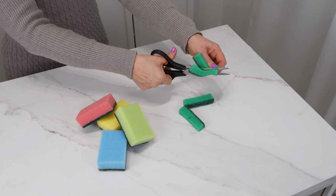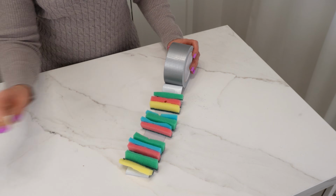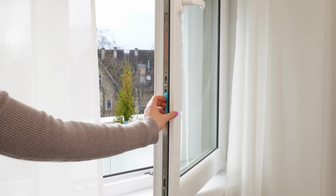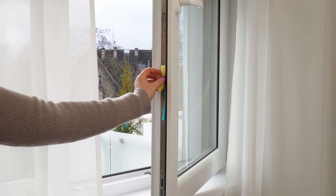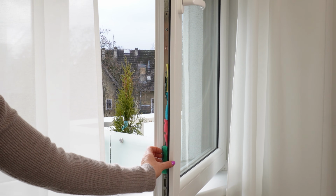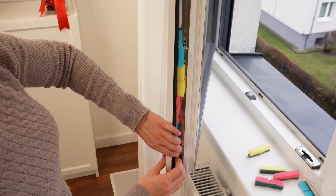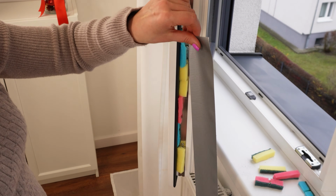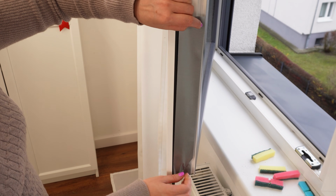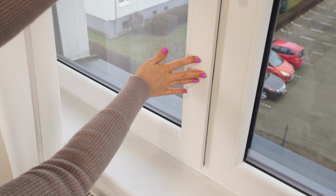Start by cutting it into smaller pieces, or cut the sponge into medium-sized strips so they can easily fit into the gaps of your windows. Place these strips between the seal and the window frame, as it's often the faulty seals that cause leaks. You don't need to replace them, just use this trick. Attach the sponge with silver tape at the top and close the window. You'll see that the window seals better and your home will feel warmer.